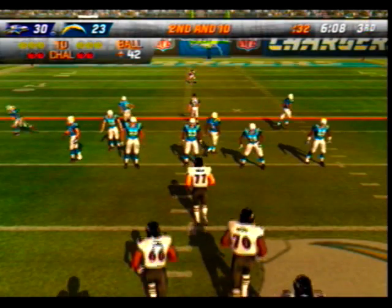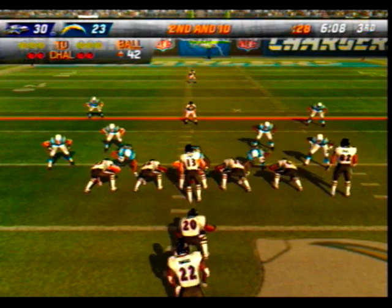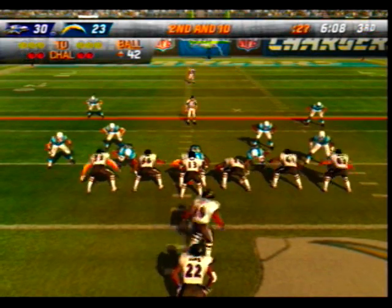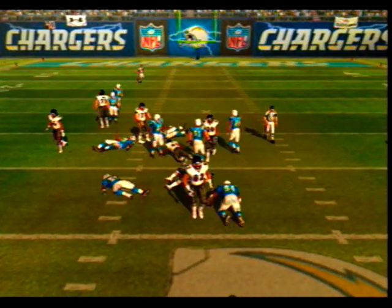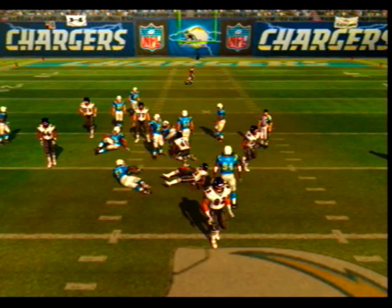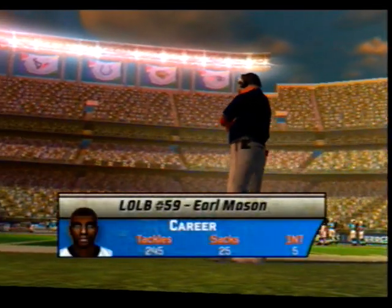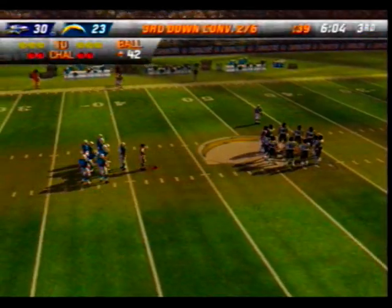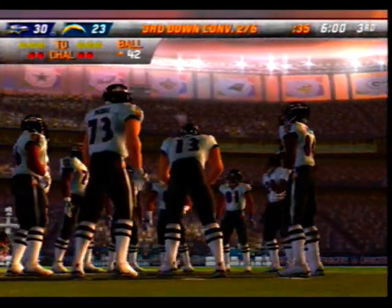Second and 10. Ball on the 42-yard line. We're coming to rip. Get it up. Emmanuel, the deep man. Hands it off to the back. Mason is there for the tackle at the 42. No place to run on that one. And the thing is, when you don't get underneath the defensive line, you're not going to have the leverage that's needed to knock them off the ball. And that time, the defense had all the leverage.